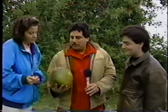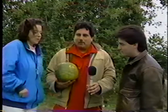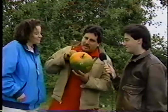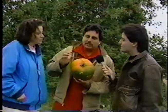Some of the ones that are picked late are a little bit green. There's nothing wrong with them. They just have a little bit of a green spot on them. The main thing that you want to do with the pumpkin is hold it up to your ear like this. Can you hold this? Good. And tap on it. If it has a nice hollow sound, that means that it's ready.